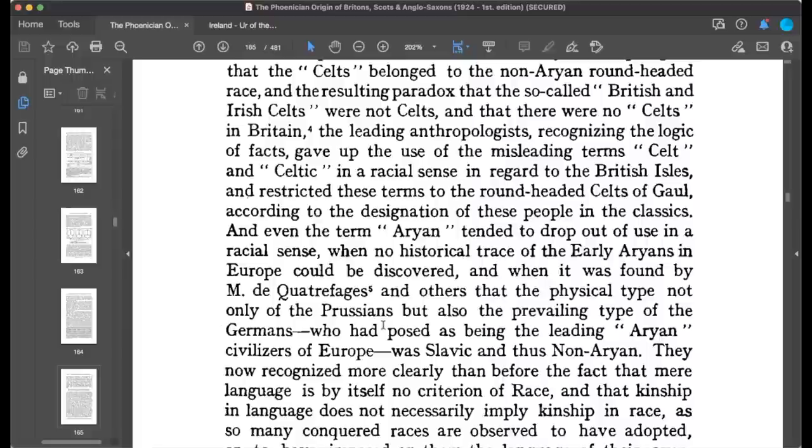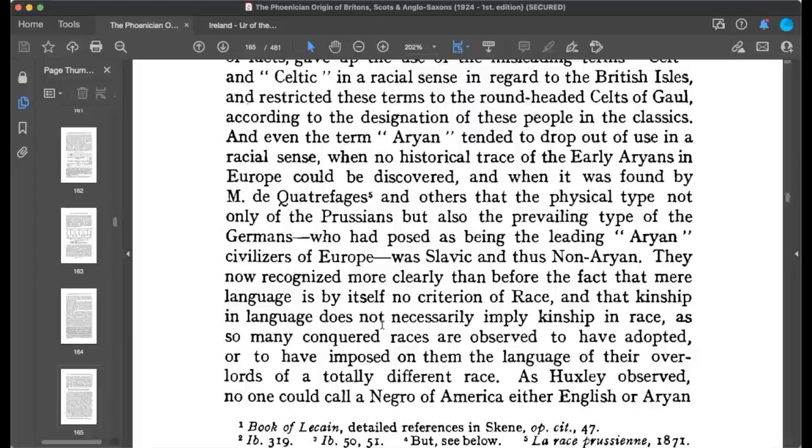And when it was found by M. de Quatrefages and others that the physical type, not only of the Prussians, but also the prevailing type of the Germans, who had posed as being the leading Aryan civilizers of Europe, was Slavic and thus non-Aryan, they now recognize more clearly than before the fact that mere language is by itself no criterion of race, all right? Just like you speak English doesn't make you English, right, from England. So again, language is by itself no criterion of race, and kinship in language does not necessarily imply kinship in race, as so many conquered races are observed to have adopted, or to have imposed on them, the language of their overlords of a totally different race.